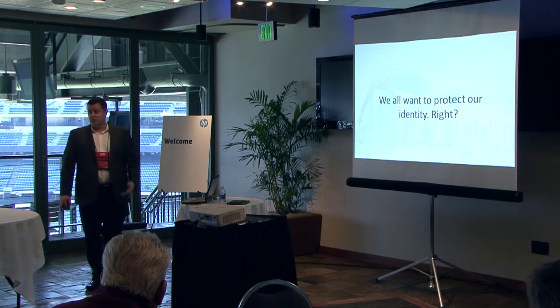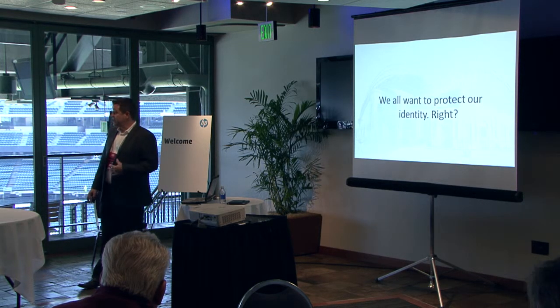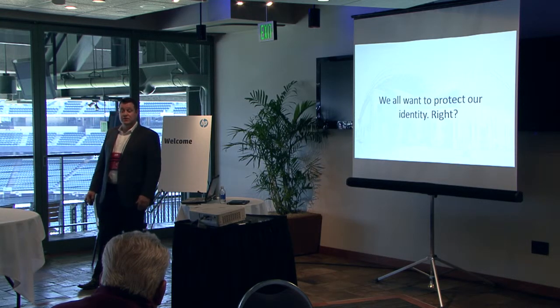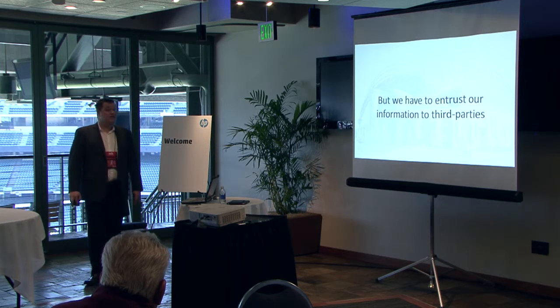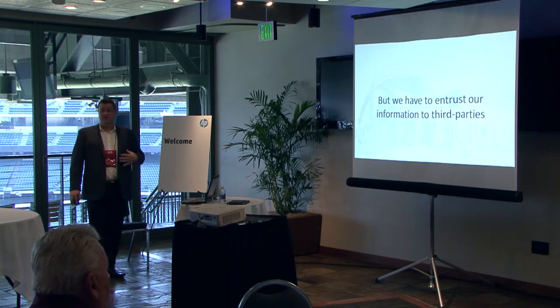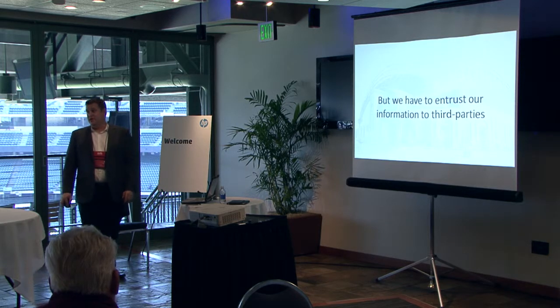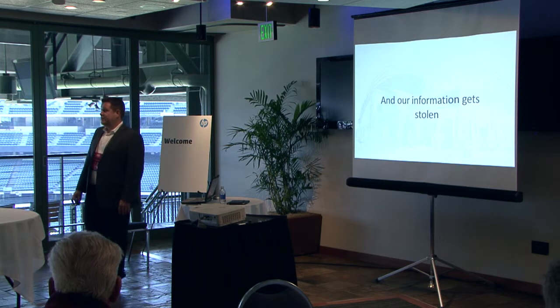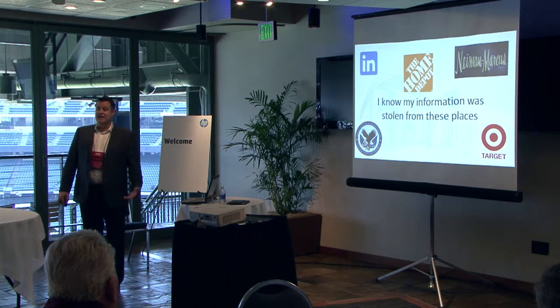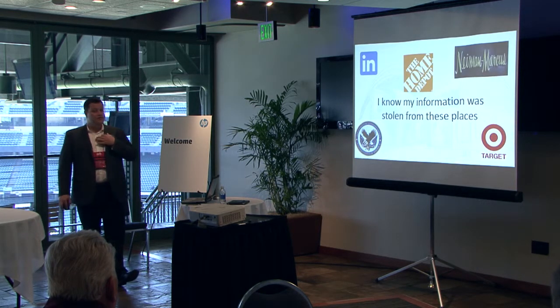As individuals, we're responsible for protecting our own data. As employees, we really rely upon the corporation or the company that we work for to protect that data. But in all cases, we have to entrust some information to those third parties. And unfortunately, that information gets stolen. You've probably heard about the big hacking events that have happened over the last few years.